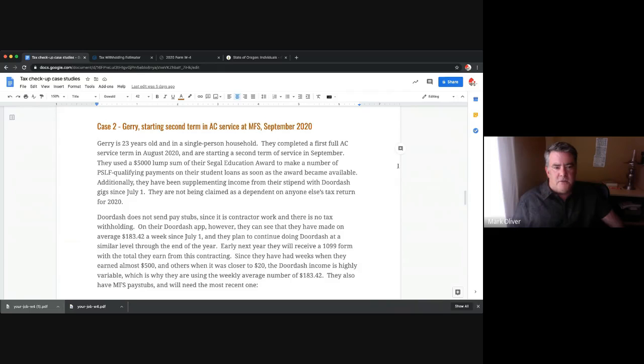Earlier this year, they used a $5,000 lump sum out of their Siegel Education Award to make a number of PSLF, public service loan forgiveness, qualifying payments on their student loans as soon as they could get their hands on the award. So $5,000, that'll count as additional income in this case. They also have been supplementing their income from their living stipend with DoorDash gigs ever since July. No one's claiming them as a dependent because that's complicated.